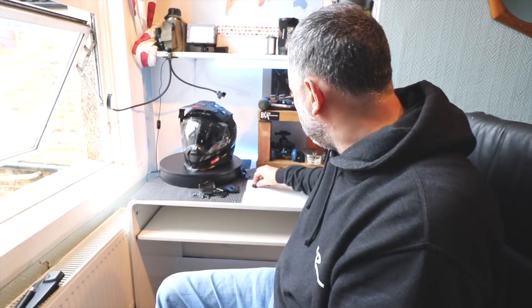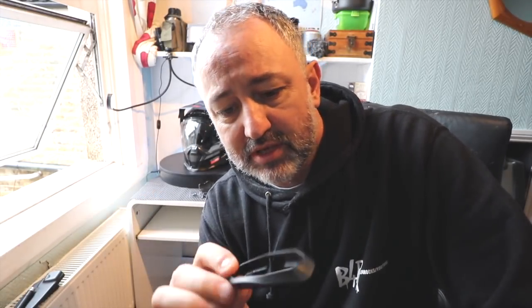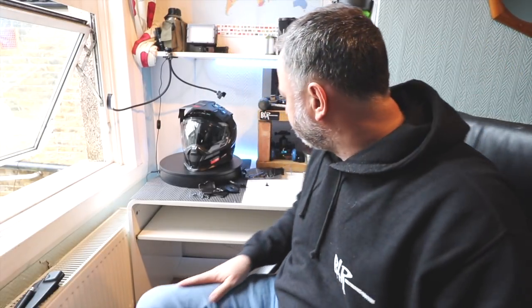And finally, we have the little adapter plate to put your XCOM intercom system on, should you want to apply that to this helmet. I've done that to my old helmet. I'm not going to do it to this one, not because it's no good, but because I don't particularly fancy splashing out another 250 quid for another intercom system. But that's there should you need to do it, and it's completely compatible with the XCOM intercom system.